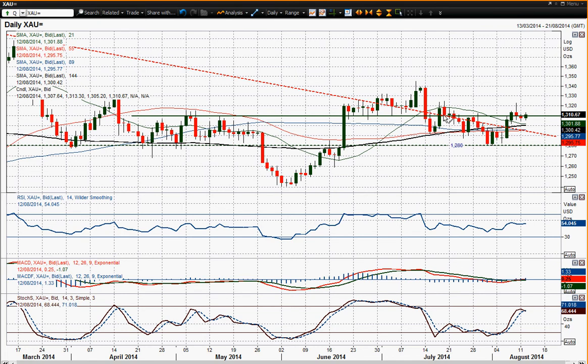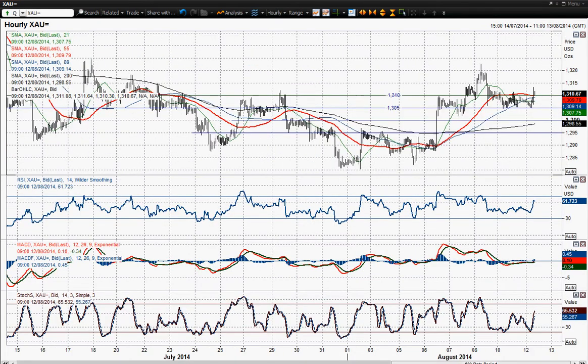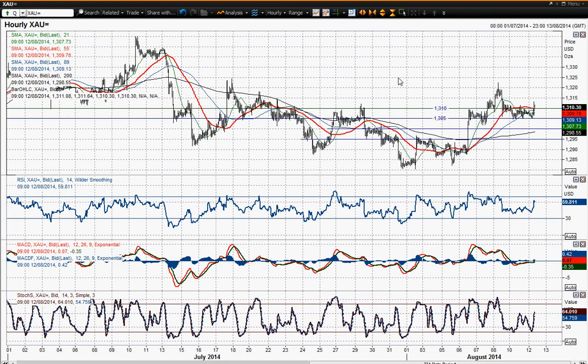But if it can take out those two highs, then it could well be on the way back higher, back towards 13.45 again. But certainly this is the hourly chart over the past month or 6 weeks. It's just started to pick up once again off that 13.05 mark, which is interesting, and it could well come up for a test of that 13.2260 resistance. But even on this hourly chart, there's not a great deal to be gleaned from the momentum indicators.